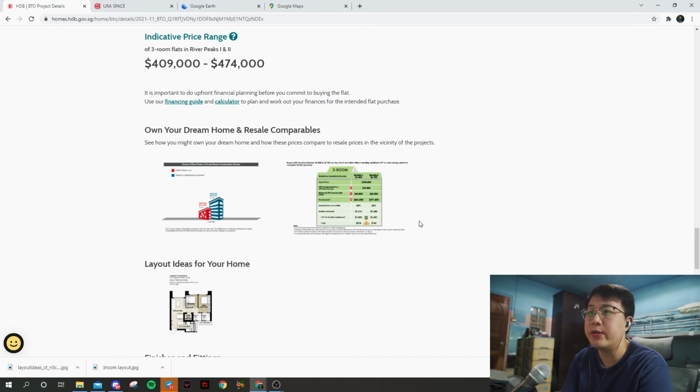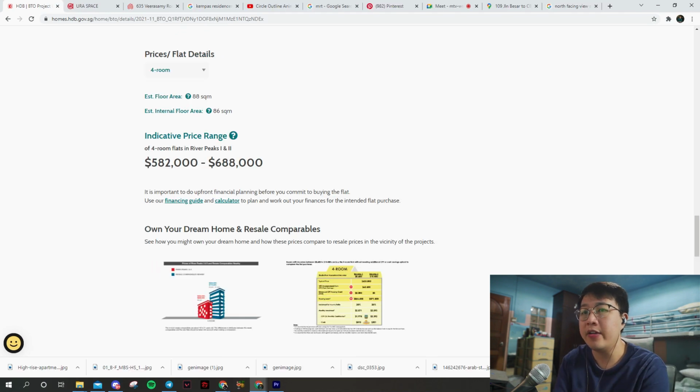Okay, so now let's take a look at the price of the flats, whether they are justifiable or not. So the 3-room flats range from $409,000 to $474,000, and the 4-room flats range from $582,000 to $688,000. In my opinion, these prices are really reasonable if you take into account how prime the location is and how convenient it is, having integrated facilities and shops at the ground level.